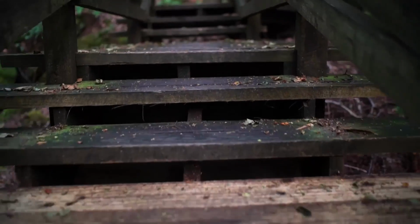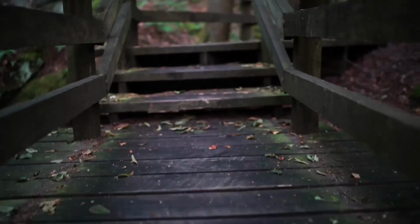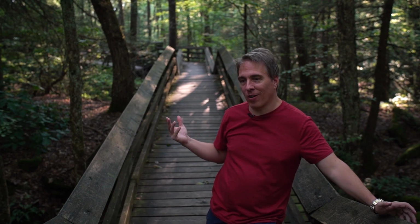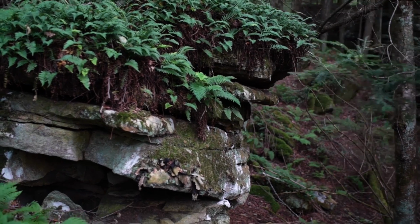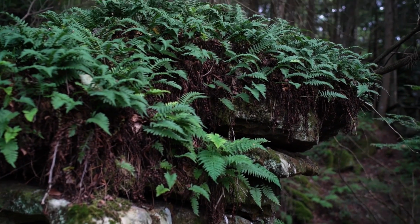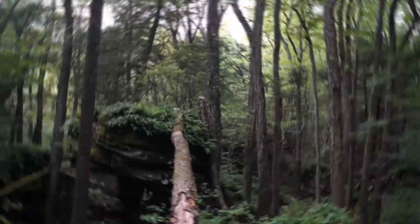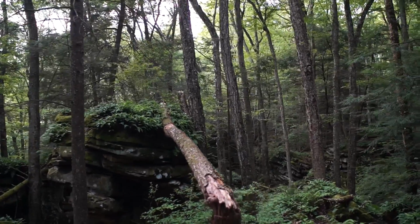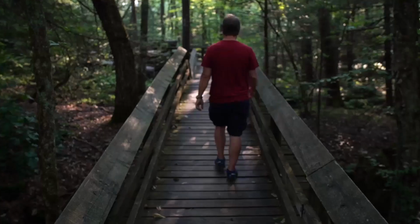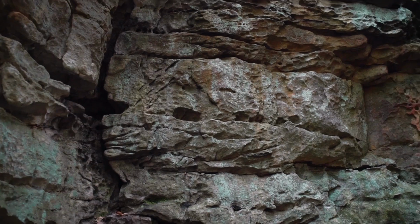The place I'm about to show you, well, I sort of thought of it as like Stonehenge or Easter Island or something with its rock formations, but my crew say, no, it's more like a castle ruins, or it's more like Jurassic World. So you guys will have to tell me what you think, but I think it's one of the coolest parks I've ever seen. Let's go check it out.